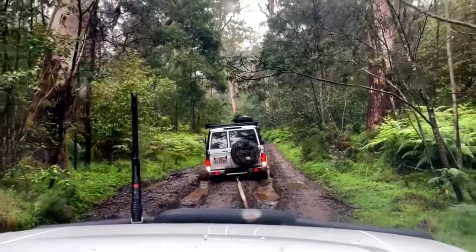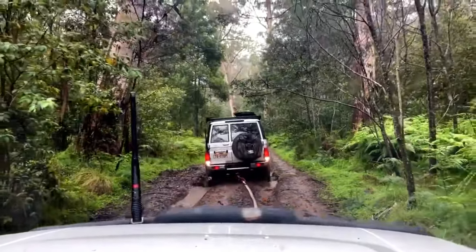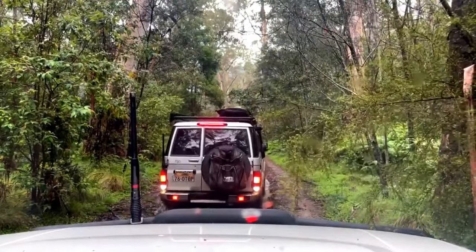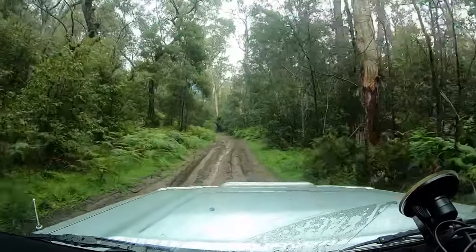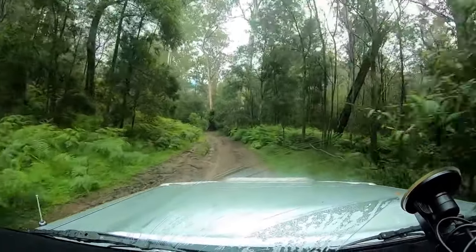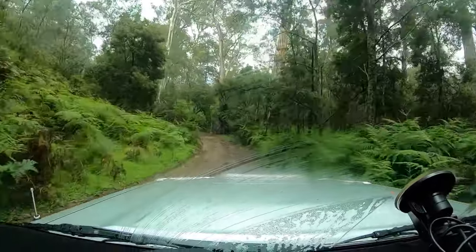So just a snatch strap on the rear recovery shackle, and it doesn't need much tension, as you can see. Stop. Not a lot of tension on that at all. I've just driven over the top of Luca's recovery strap there, but he got me out, and I was able to get over the right hand side and clear those ruts.